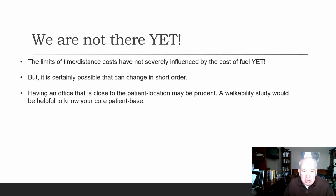Having an office that is close to the patient location may be remarkably prudent. A walkability study would be helpful to know your core patient base. So in other words, it's possible for demographers to take where you are right now, figure where your patients are coming from, and then calculate how long it takes to travel from one point to another to see if this is an option for you or if the location that you're considering will have a good walkability ratio.